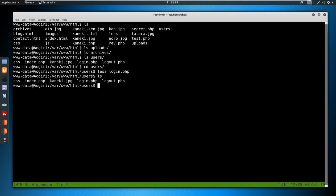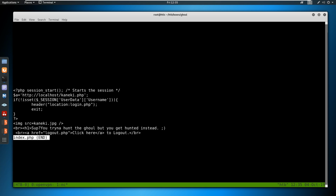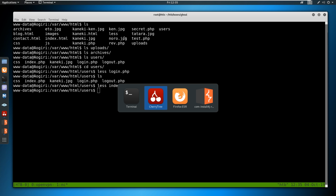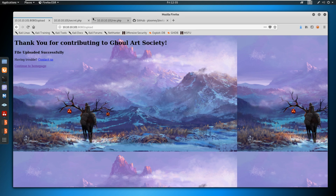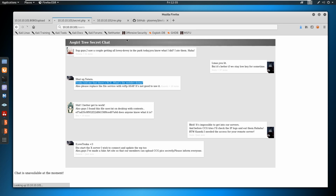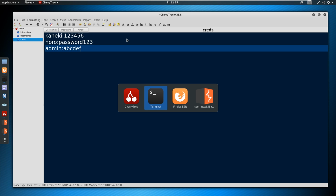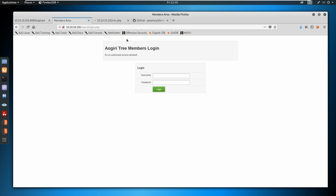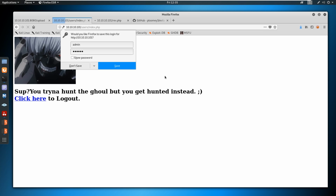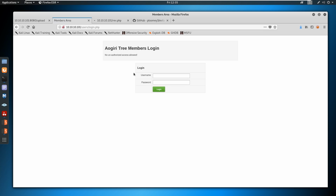We can try logging in to see what happens. It looks like we just get a JPEG. If we look at index.php, it doesn't look like we'll get anything, but let's log in for completeness' sake. So users, and then one of the creds we just found, admin ABCDEF. That's all you get. So nothing too interesting there.